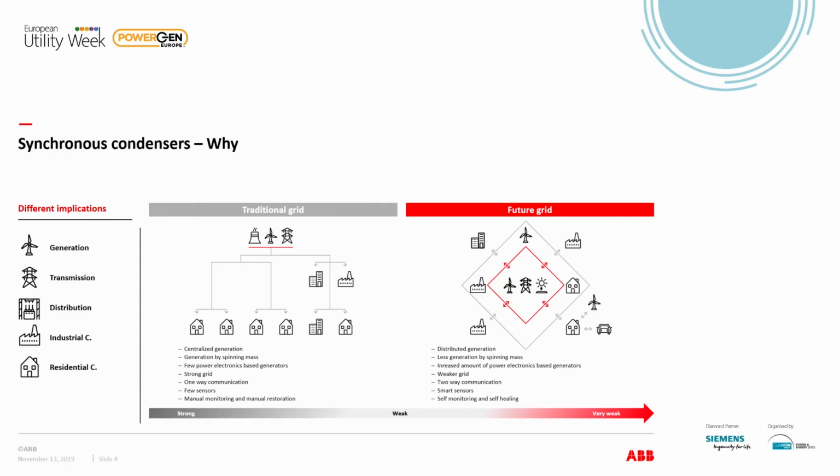When it comes to different types of implications, the existing generation companies have problems with too big frequency variations. The rate of change of frequency may make their power generation plants trip off because of any kind of fault on the grid. The transmission system operator has a problem that their relay protection settings are no longer working because there is not enough short circuit power to drive the fault currents.